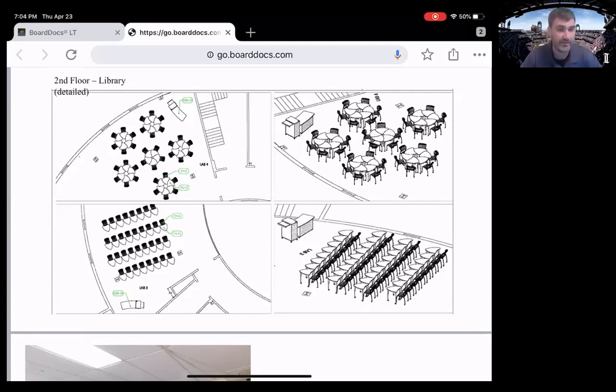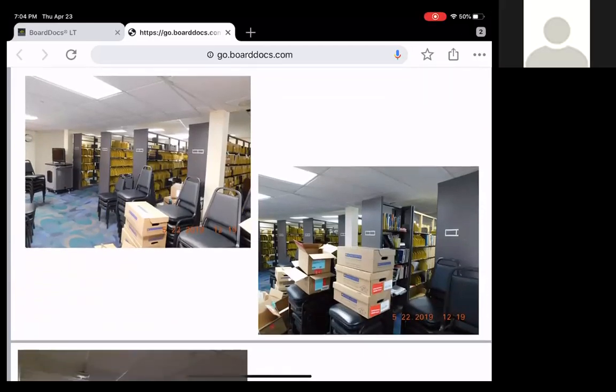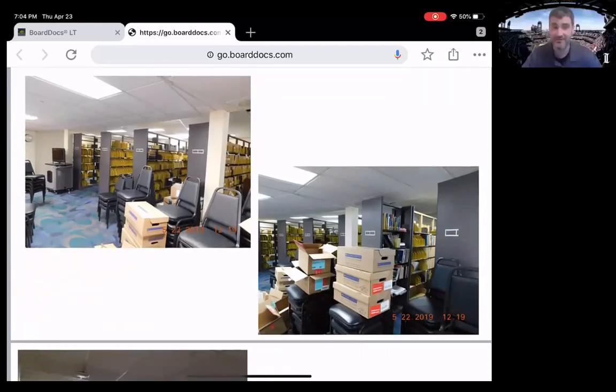If you go to the next slide, this is what it looks like now. There's nothing, like, it's literally, you can't even see the back wall. So all this would come out. Next slide, please.